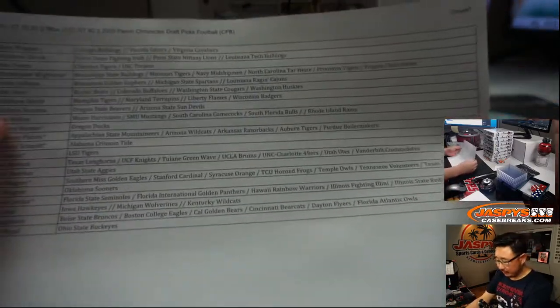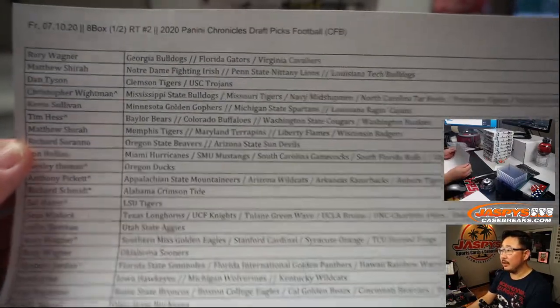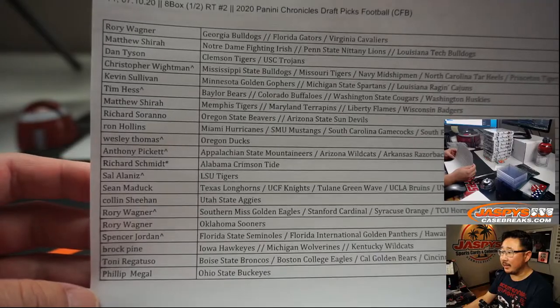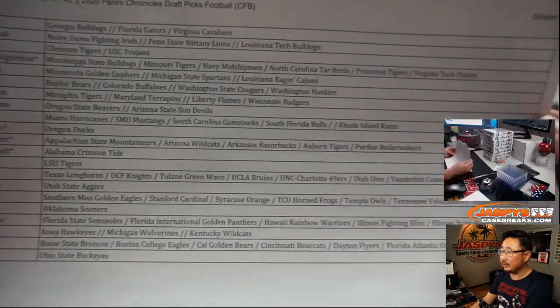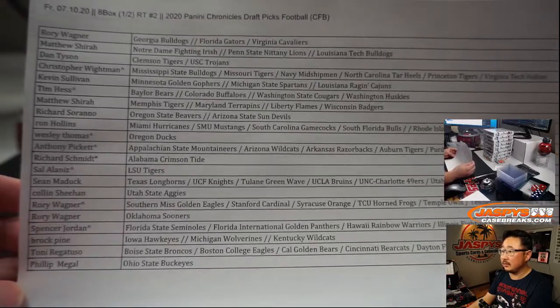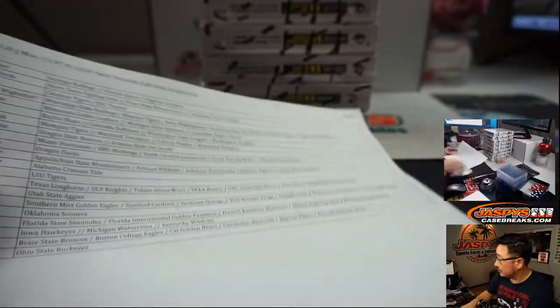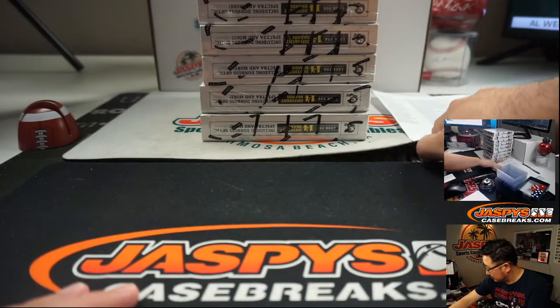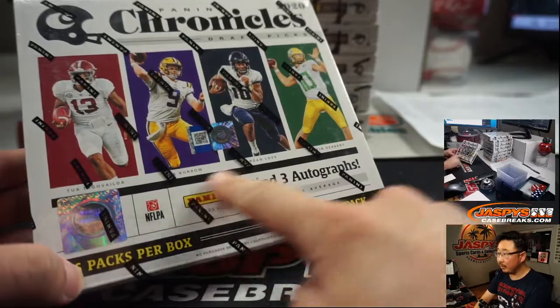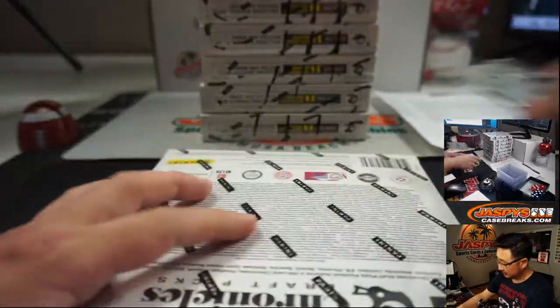All right, welcome back, folks. There you go. So, kind of hard to see, but you can get an idea of all the teams right there. All right, so that's what we're looking for, ladies and gentlemen. Good luck.